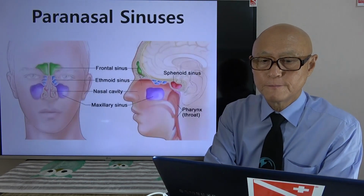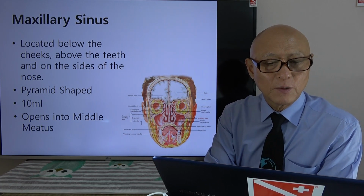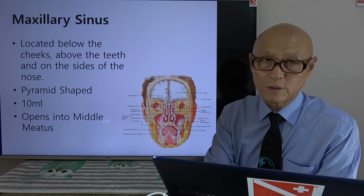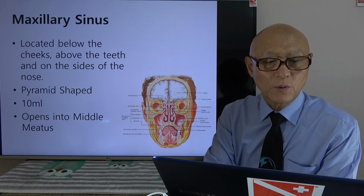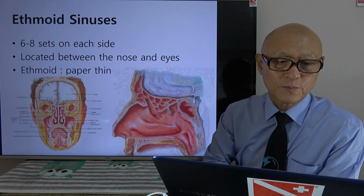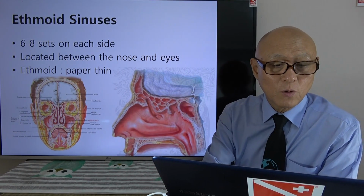So, the maxillary sinus is about 10 milliliters. It's not small, 10 milliliters, it's quite a volume. Then the ethmoid sinus is along the orbit.